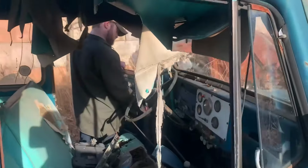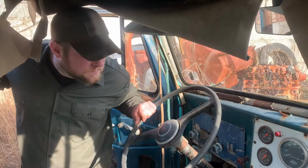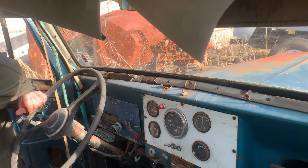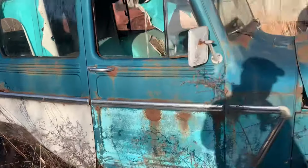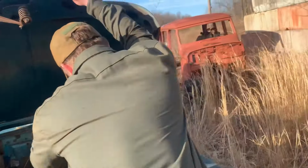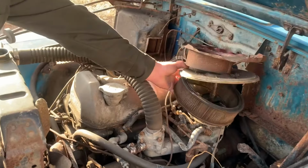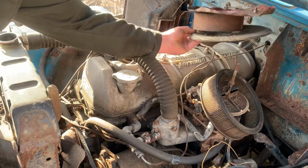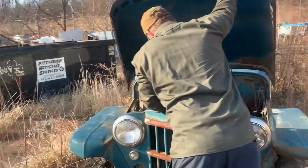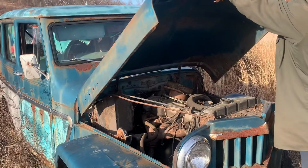Oh. Kind of has some windows in here. Stereo kind of in there. Look at that. Oh. Is that the tornado? Yeah, this is probably early 60s here, I'm going to say. That was custom. How's the hood on that? This one? A little rust. Doesn't look too bad.